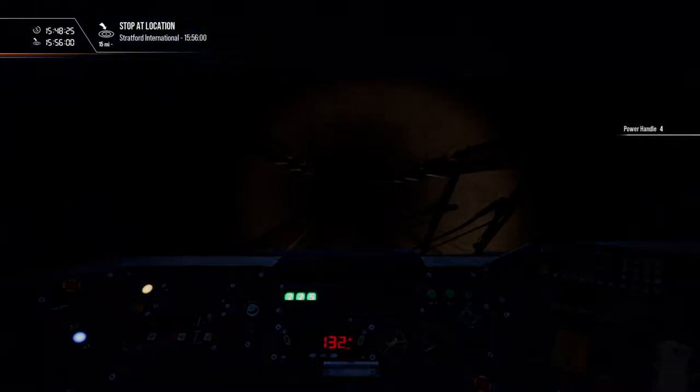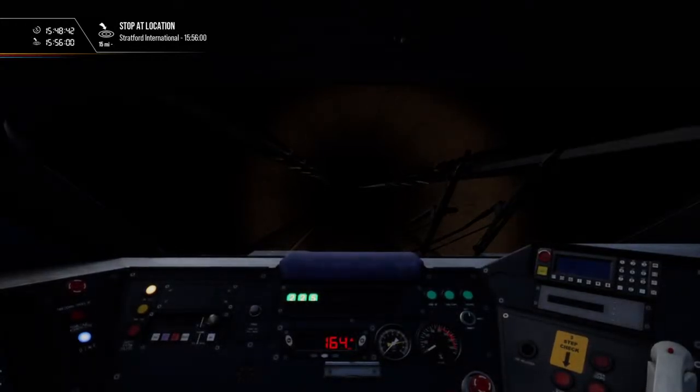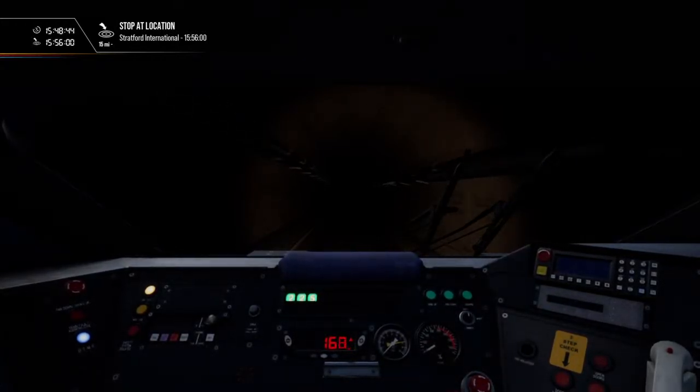So there we go, up to 225. This works exactly the same way as TVM. If it starts to flash, it wants you to start slowing down, and the only difference is the numbers. It goes 225 down to 200, down to 160, down to 100, down to 80. It can go down to 130 from 160, but that only happens on the way into Ebbsfleet, apparently.